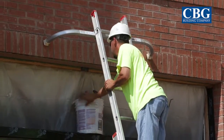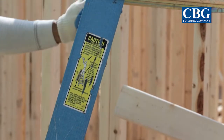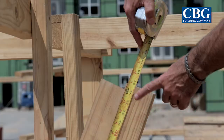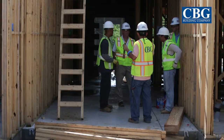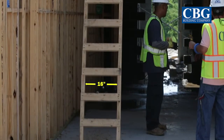Be sure to follow all manufacturer recommendations for ladders and step ladders. Wood-built ladders must extend 3 feet above landing and be secured at the top and bottom. Inside dimensions of wood-built ladders must be a minimum of 16 inches from side to side. The maximum distance between each ladder rung must not exceed 14 inches.